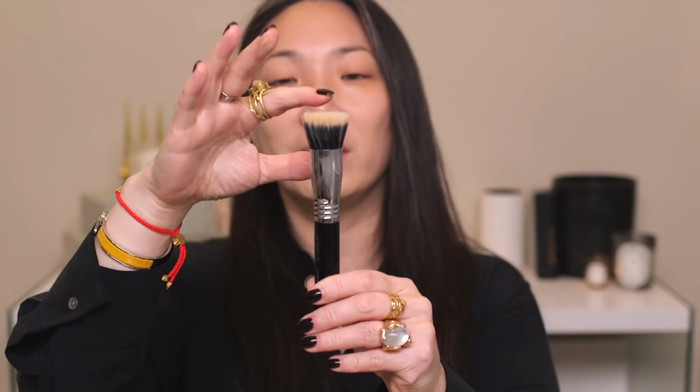I'm using a hero brush. This is the Sigma F80, the Air version. And I feel like the F80 is probably the most popular Sigma brush out there. I like this Air version because it's a little bit lighter at the top.